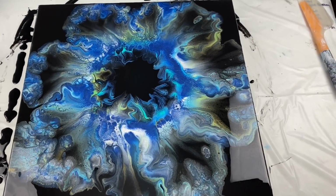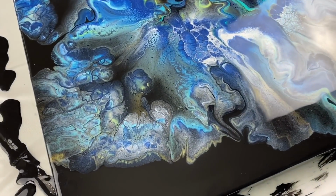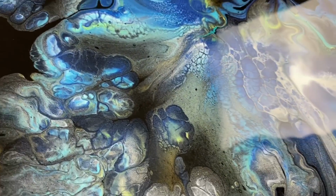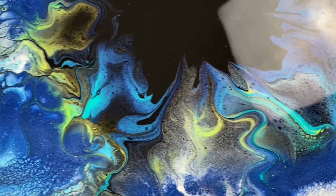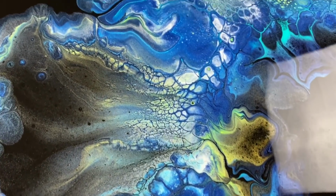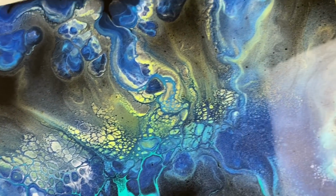All right, guys, here it is. You can really see it better when I come down for the close-up. The shimmer of all the iridescent and metallic paints is amazing. I'm loving the green. I just love the green. And it mixes into like a gold, which is pretty cool too. I'm very, very happy with this piece.